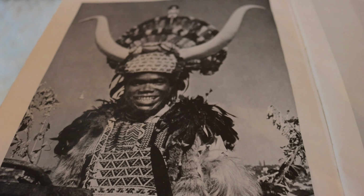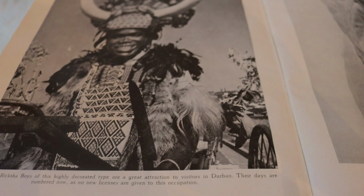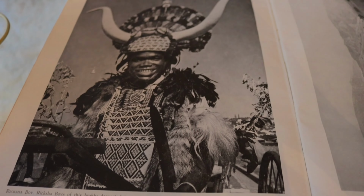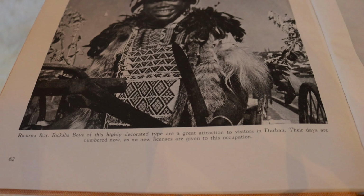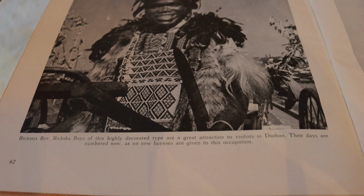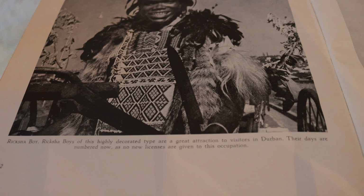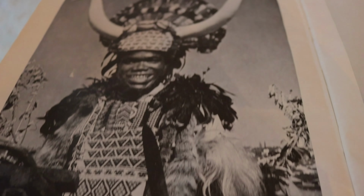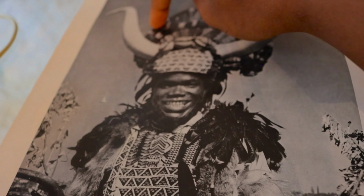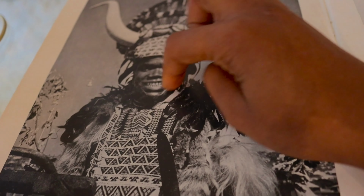Over here, we have rickshaw boy in Durban. This is what it looks like. Rickshaw boys of this highly decorated type are a great attraction to visitors in Durban. Their days are numbered now, as no new licenses are given to this occupation. I think there still are rickshaw boys in Durban. So, do people living in Durban, do they still make licenses nowadays, or is it difficult to get one?